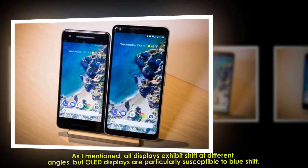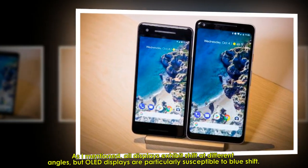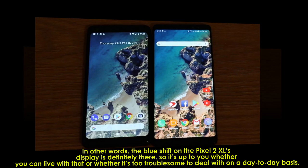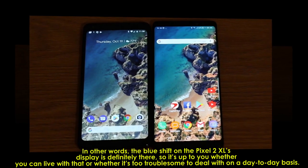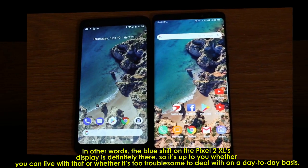As I mentioned, all displays exhibit shift at different angles, but OLED displays are particularly susceptible to blue shift. In other words, the blue shift on the Pixel 2 XL's display is definitely there, so it's up to you whether you can live with that or whether it's too troublesome to deal with on a day-to-day basis.